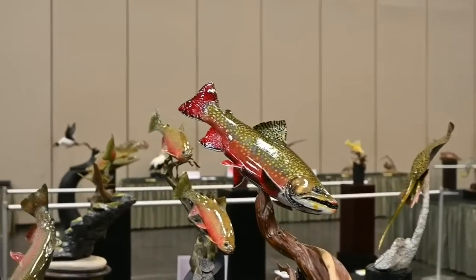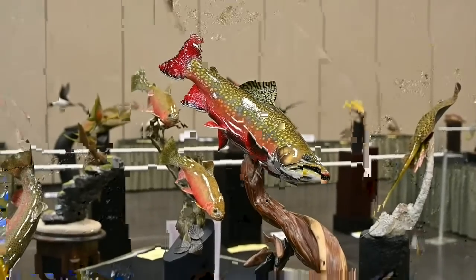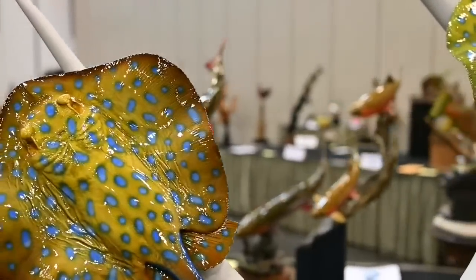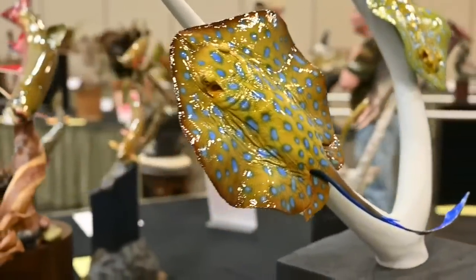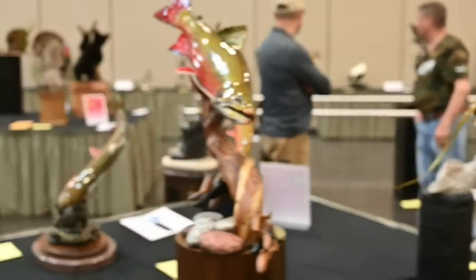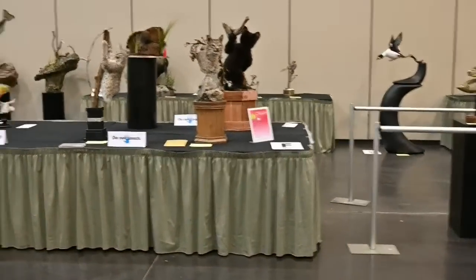Ooh, we're moving over to the master's fish table. There we go. This is fun. That's nice. Really nice.